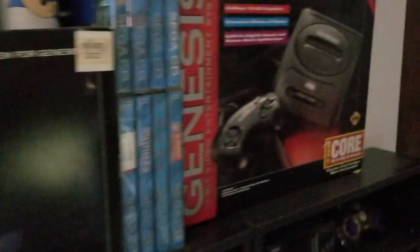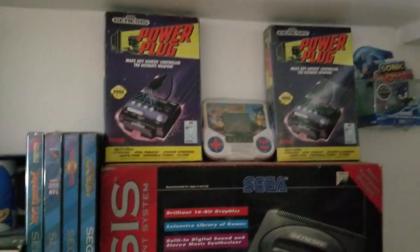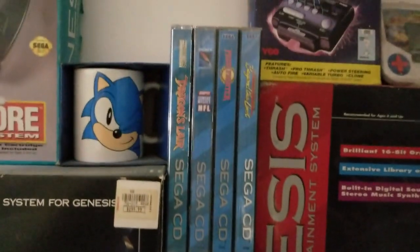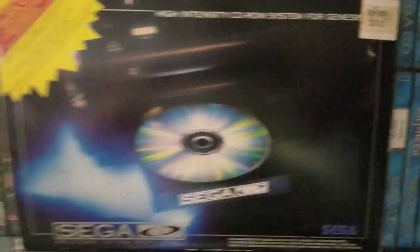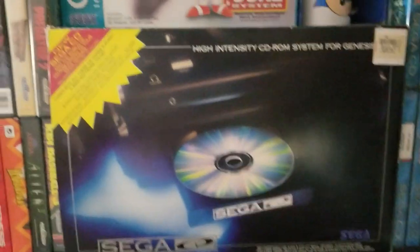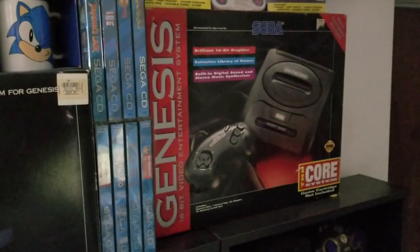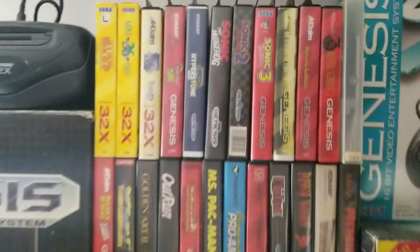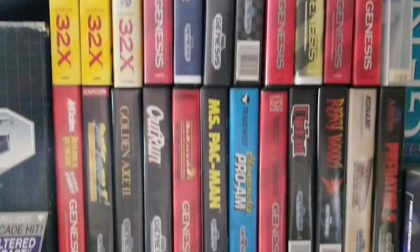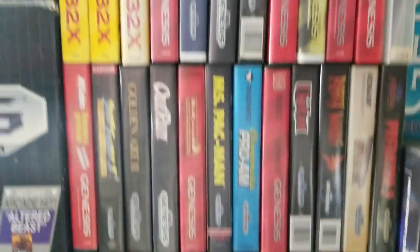Alright, next, let's go to the top here. We got Sega Genesis stuff. We got some Sega CD games. I don't have very many, but it's a start. We have the Sega CD console, that's the Model 1, and the Sega Genesis Model 3, that is a Genesis Model 2. Here's my Genesis collection. I got a couple good games. Not a very big Genesis collection, but I'm happy with it.